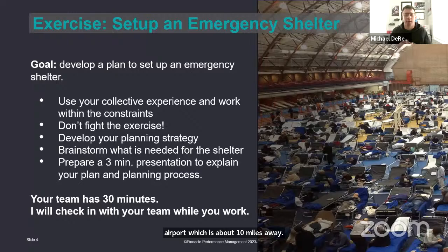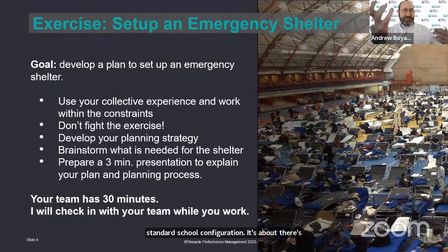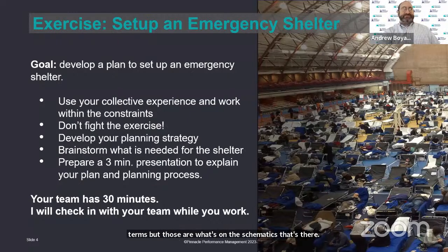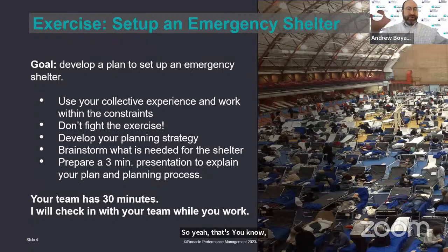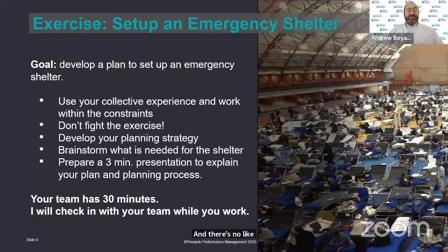How many showers are in the facility now? It's a standard school configuration. There are showers for the boys and girls gym that's designated, and I'm sorry if I'm using antiquated terms, but those are what's on the schematics. We're talking about 10 to 15 showers at most per side. All right. And there's no specifically designated family restroom or something like that. They're again segregated as indicated on the schematics.